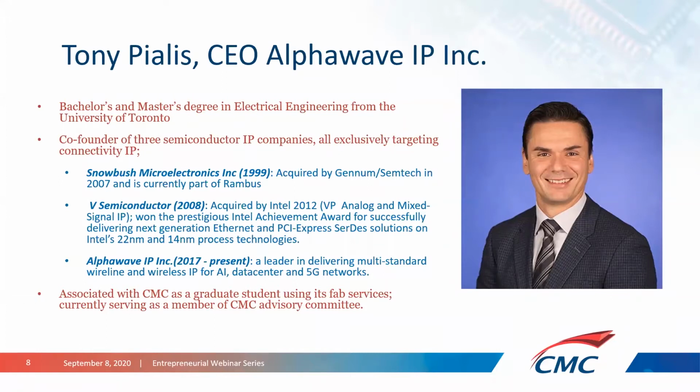And being an alumnus from Intel, I recognize this very prestigious award that Tony received at Intel. It's called the Intel Achievement Award. And his team won it for successfully delivering the next generation Ethernet and PCI Express SerDes solutions. And this was on Intel's 22 nanometer and 40 nanometer process technologies way back in 2008. So that's amazing, Tony. And currently he is the CEO at Alphawave IP. And some proud associations with Tony: he has been a user of CMC as a graduate student himself, and currently serves as a member of CMC's advisory committee as well. So I'll hand it over to you, Tony, from here.